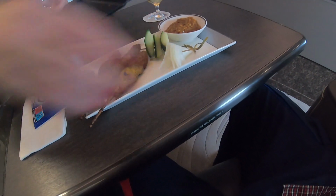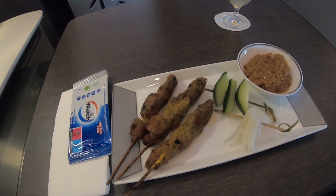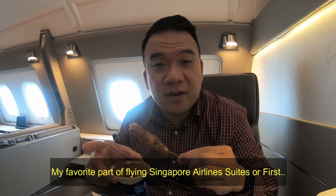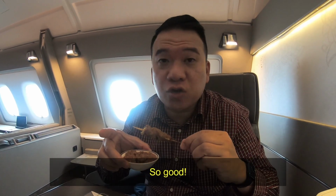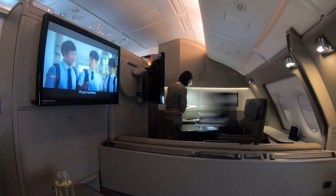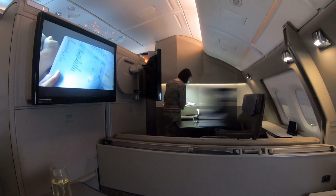It's not even an appetizer, it's the chicken satay. Yeah, I know. They cater this all the way from Singapore, and it's really tasty. My favorite when flying Singapore Airlines suite first. Chicken satay. I have to say the in-flight service is excellent. I mean, SQ crew never disappoints, especially when you're flying suite. The most attentive service, friendly as well as professional.